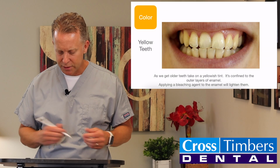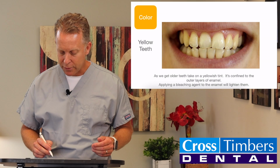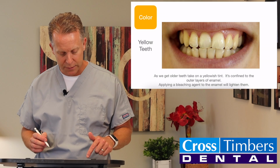So you see in this example, this is just a regular patient with, they can just be a little bit brighter teeth. And they're very healthy teeth. There's no cavities, there's no problem there. They just need to have them bleached. And so that'd be a great example of a good case for that.